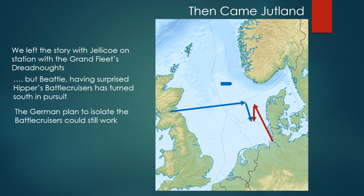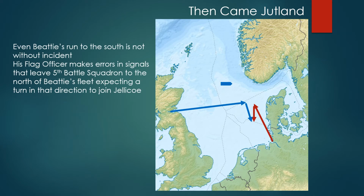We left the story with Jellicoe on station with the Grand Fleet's dreadnoughts, but Beatty, having surprised Hipper's battle cruisers, turned south in pursuit. The German plan is to isolate the battle cruisers, and this could still be working. Even Beatty's run to the south is not without incident. His flag officer makes errors in signals that leave the 5th Battle Squadron to the north of Beatty's fleet, expecting a turn in that direction to join Jellicoe.